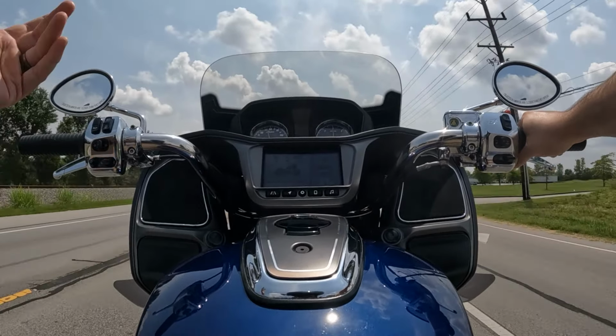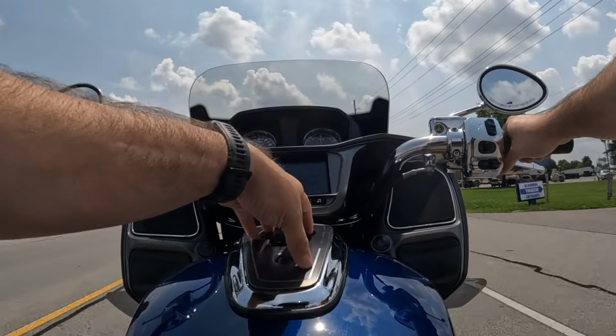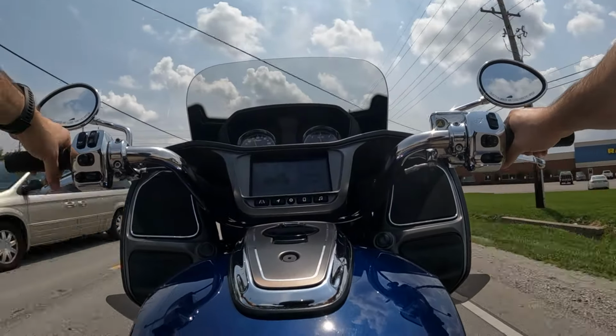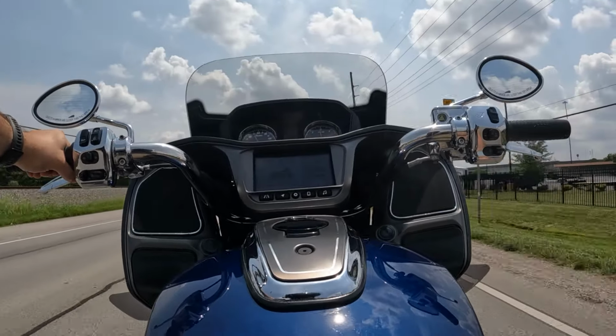But yeah, anyway, the Challenger continues to impress me. For 46,000 miles, it feels really good. I'm shocked. Wow.